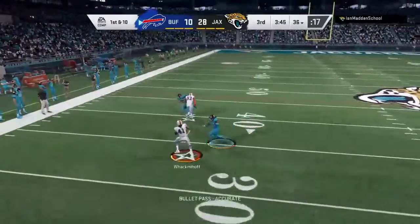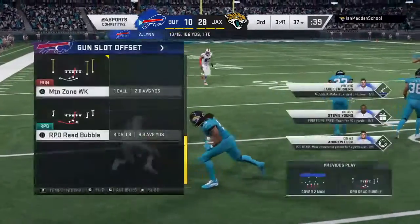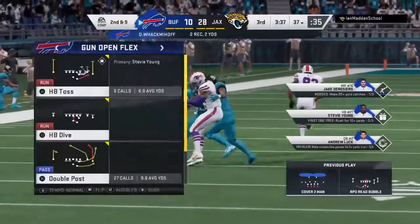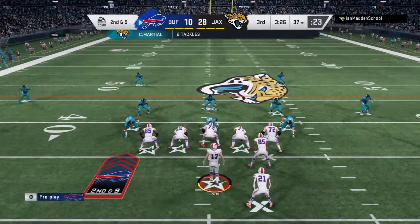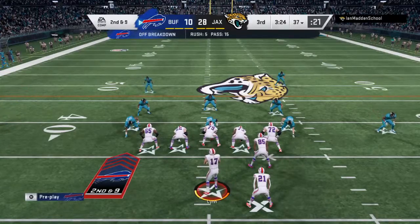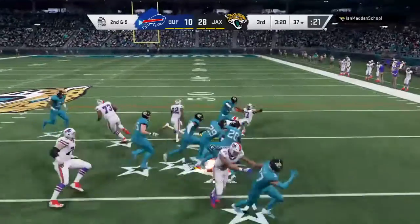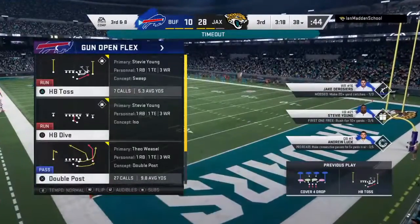Now a fake on the give here as they try the run-pass option. Call it a 1-yard gain on the play, and that'll make this a 2nd down. I know most of the time when the ball's in the air, you're thinking wide receiver, tight end, but running backs, they can be a big part of any passing offense nowadays. On 2nd down now, it's Young, and they will only muster a yard here to the 38.